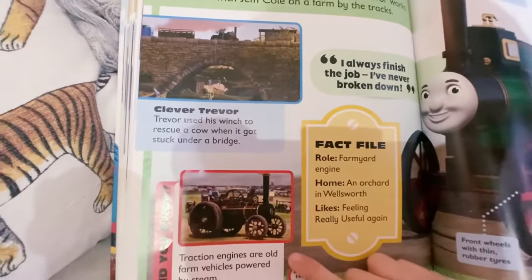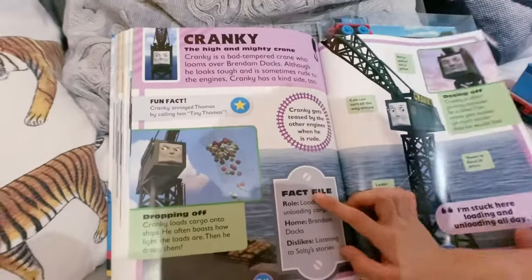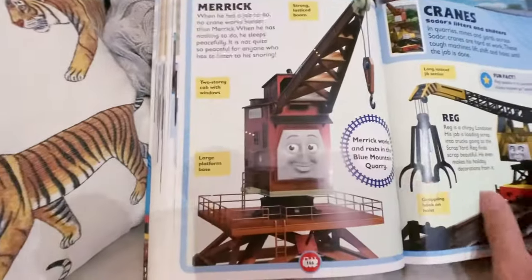Trevor. Oh, it's an old train. One of those trains. But it's not a train, is it? No, it's one of those. It's a traction engine. It's one of the old vehicles. Okay. Cranky, our favorite. Cranky. Honestly, please. He doesn't have enough time. Not enough time. Okay. Mary.